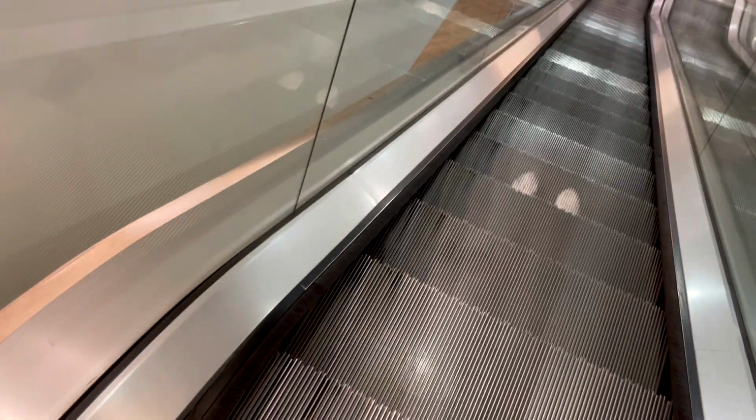Anyway, here are the last of them. This is my last ride on the escalators.